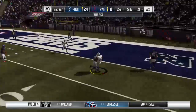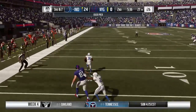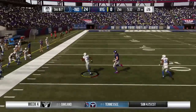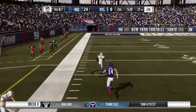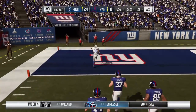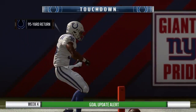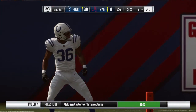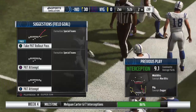And his pass is intercepted for the 4th time today. Picked off inside the 5. Accelerating, and off he goes. And he will score. Touchdown, Indianapolis. That pick 6 extending this lead even further.